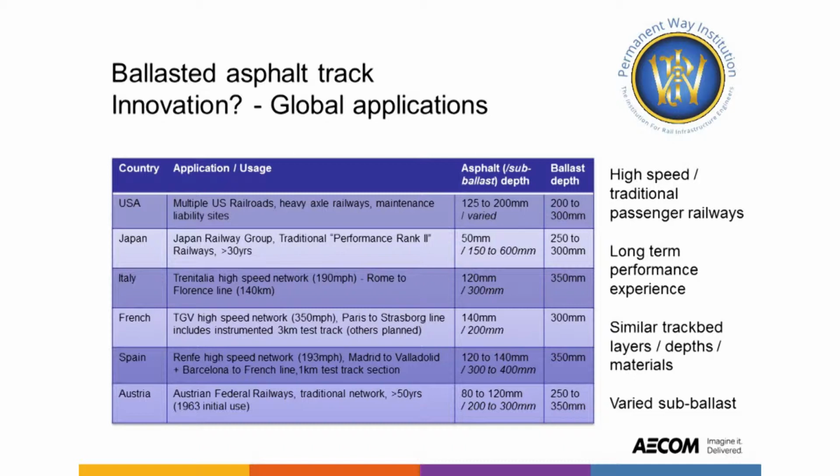And there are reported installations as far back as 1963, where they've actually gone back, excavated the ballast out, and the asphalt layer is still performing. So there's lots of evidence of use. It's used for high-speed, traditional passenger railways. There's definitely long-term performance experience.